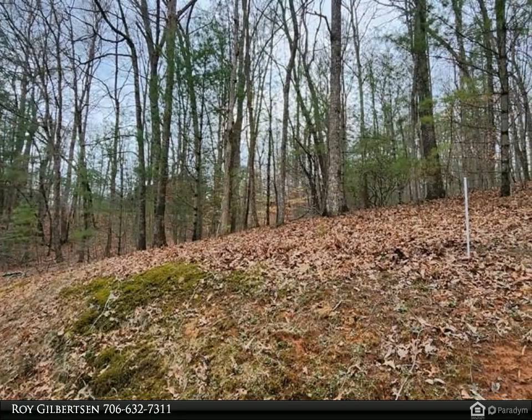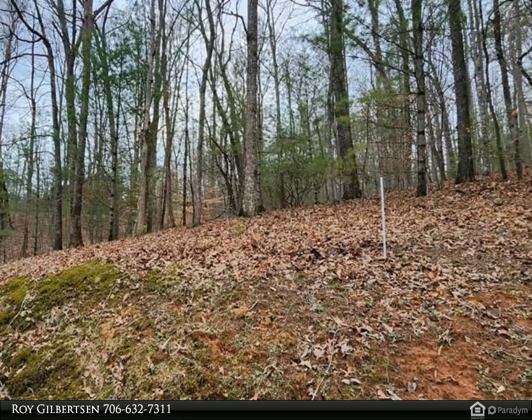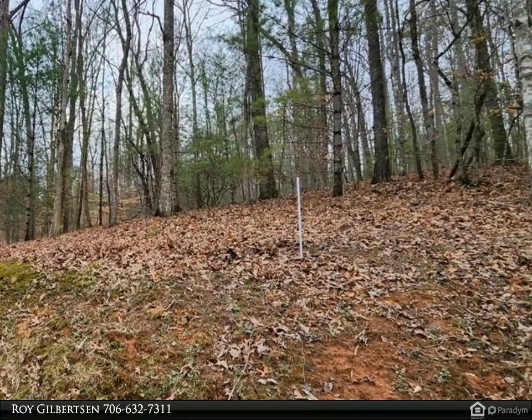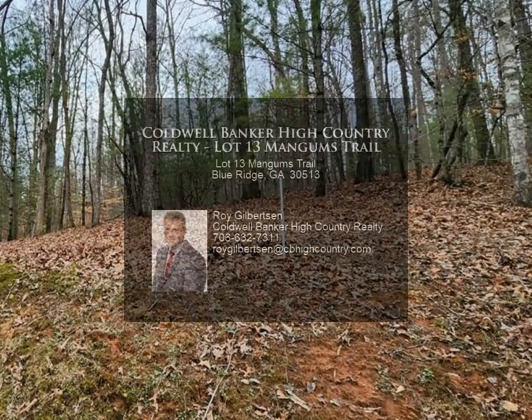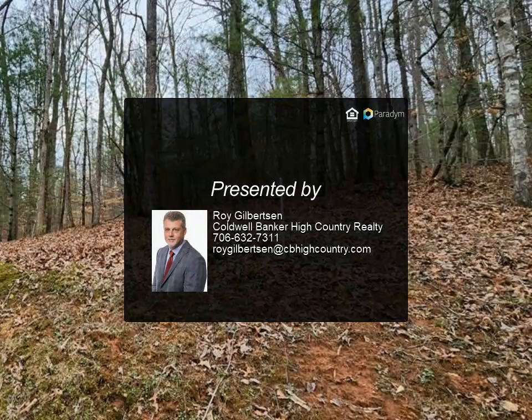Enjoy the quiet of the woods while remaining conveniently close to downtown Blue Ridge shopping, dining, and outdoor activities. A rare opportunity to secure a private home site in one of Blue Ridge's most sought-after rentable establishments. Deed restricted to protect your investment.